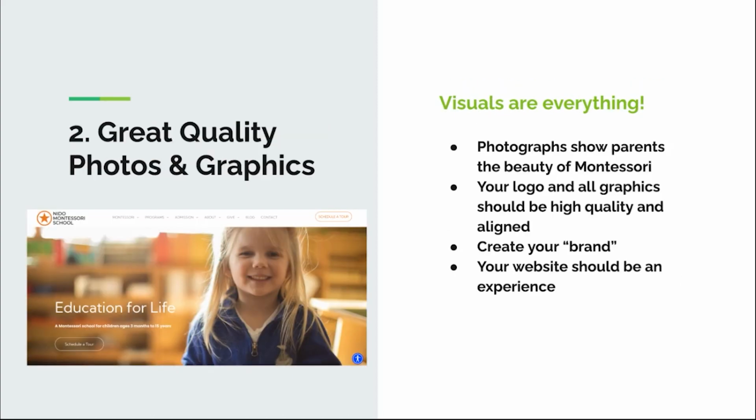Number 2 is great quality photos and graphics. Visuals really are everything, and lucky for us in the Montessori space, we have the pleasure of having beautiful environments, and we can really capture so many beautiful images. Photographs show parents the true beauty of Montessori. Those pictures of young children in the environment being so concentrated on their work, and just our environments in general are great things for us to show.